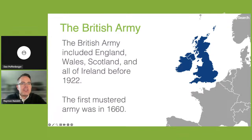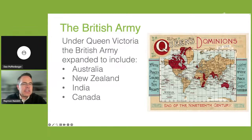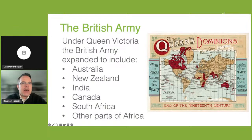The first mustered army was in 1660, and that's when they started keeping military records. So under Queen Victoria, the British Army expanded to include Australia, New Zealand, India, Canada, South Africa, and other parts of Africa. So you will find people from these areas in the British Army records online.